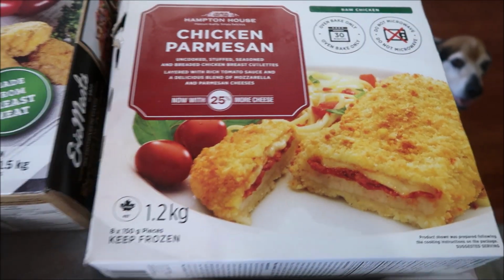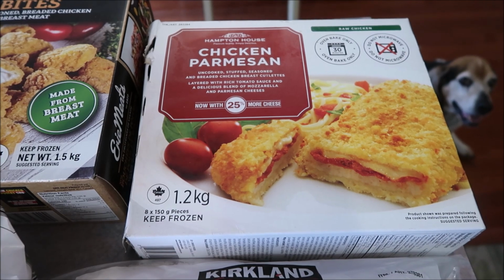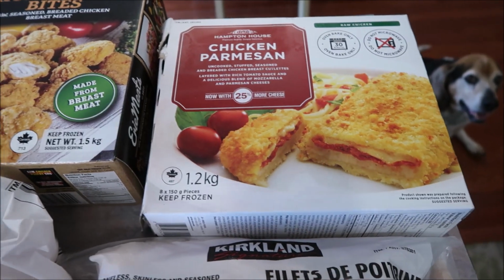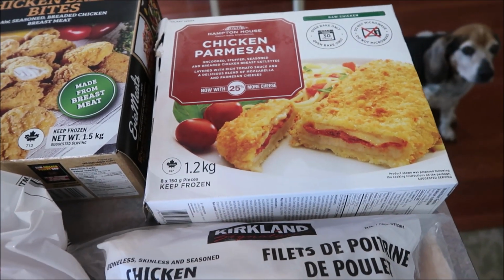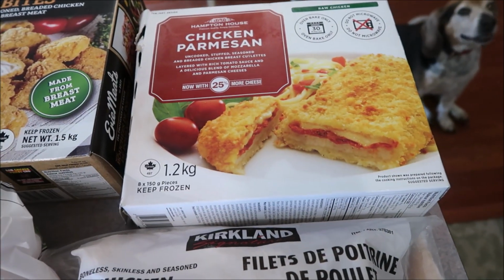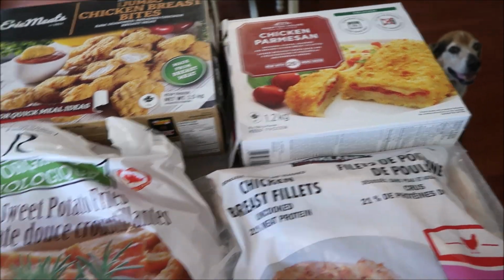But I just thought this was good to have in the freezer on a night that I don't feel like cooking, or I come home on a busy morning or something. It's just something to have instead of making a bad choice. This would be so easy to make with some pasta sauce, the Rao's marinara, some pasta. This would also be good with roasted vegetables on the side for a night that I don't feel like cooking, and it would work for our family.